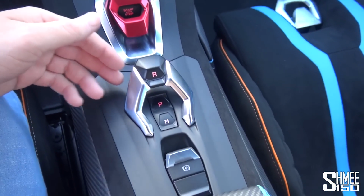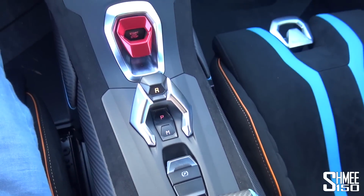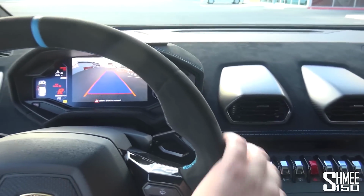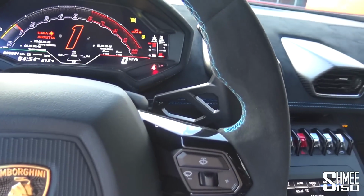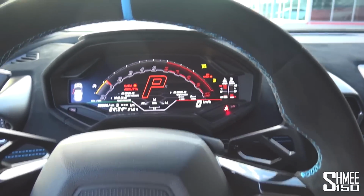Then back here we've got the control for the gearbox into reverse, as we've seen on the previous models. Just a sense of drama and occasion that comes from driving that. And the rear view camera comes up on the dashboard in front. The lovely milled out shift paddles as well to pop it into gear going forwards, or P back into park.